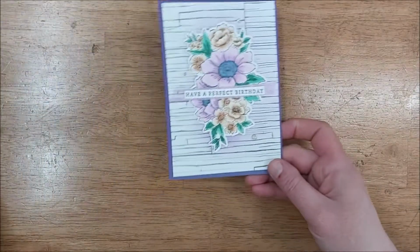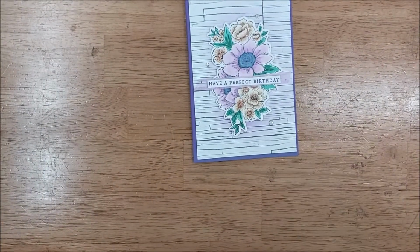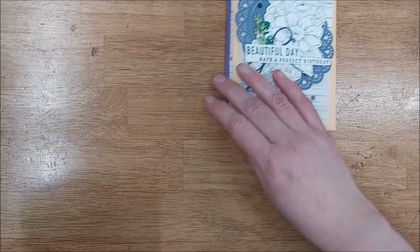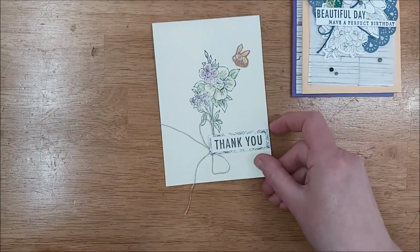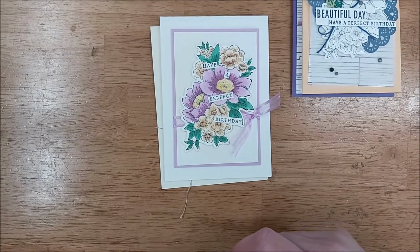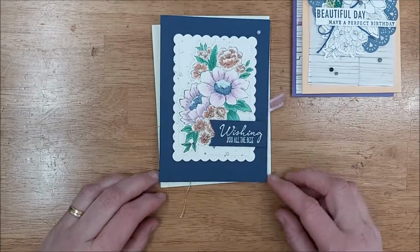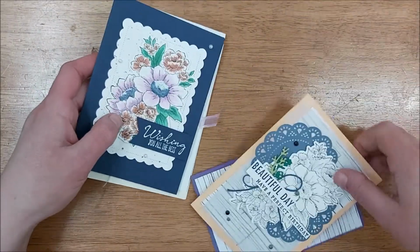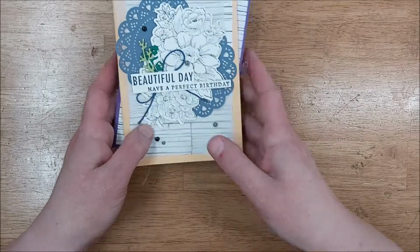That's the designer series paper, and just some samples of cards that I have done with this. I've made this happy birthday, this one I cased from the catalogue, and then a thank you card, and another birthday card, and then a wishing you all the best. So I've made those cards using those items in that suite as well.